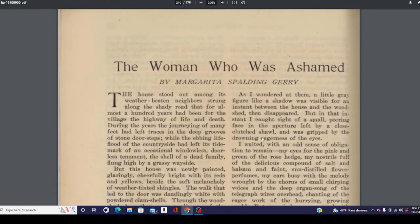The house stood out among its weather-beaten neighbors, strung along the shady road that for almost a hundred years had been for a village the highway of life and death. During the years, the journeying of many feet had left troughs in the deep grooves of stone doorsteps, while the ebbing life flood of the countryside had left its tide mark of an occasional windowless, doorless tenement, the shell of a dead family flung high by a grassy wayside.